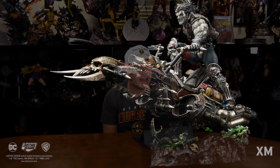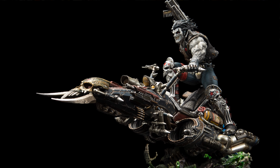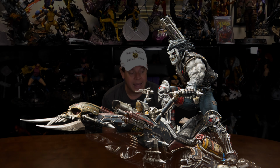And obviously Doomsday wasn't a Batman villain. We're transitioning away. Some other kind of villains in the universe. Lobo. A few different Lobo statues out there from licensed companies mostly, but I really like XM Studios Lobo on bike. This one's 1/6 scale. I've seen this in person. I just don't collect 1/6. That's why I don't own it, but absolutely amazing piece. That is definitely, in my opinion, the best Lobo statue we've seen.